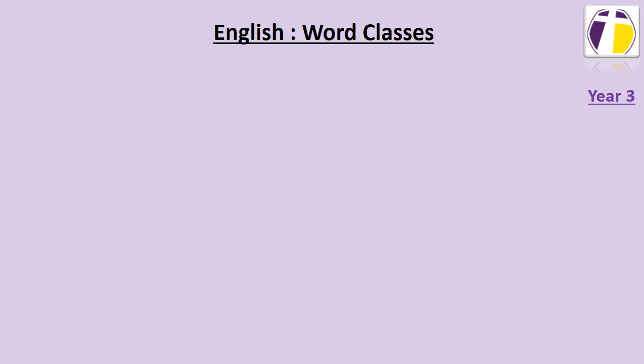Hi Year 3! This week in English we've started to look at recipes, hoping to move towards creating a revolting recipe. We have been looking at some of the different word classes and trying to spot these in recipes. So we're just going to go through those now.